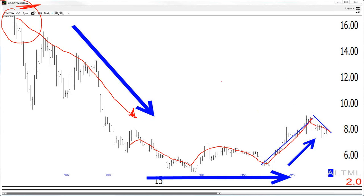So if you watch for bow ties and first thrust and these other bottoming patterns on these IPOs, don't try to buy them down here, okay? You don't want to try to catch a falling knife. Let them bounce and then let them set up and let them pull back and then look to trade them. So this is FMSA going into tomorrow.